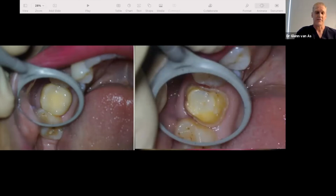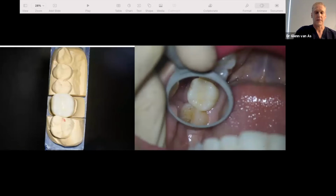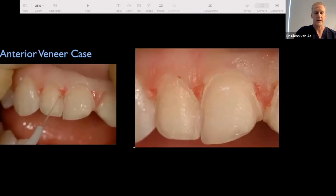And the biggest thing is you'll find that they often have tampon in the trough, and you have to be a little careful with that, removing it. But there's the tooth, there's the zirconia crown, which are becoming quite popular. I know some people would lean towards Emax. In this case, we used a zirconia crown.